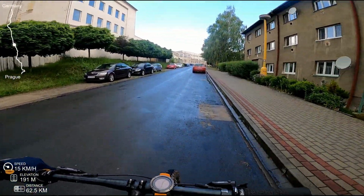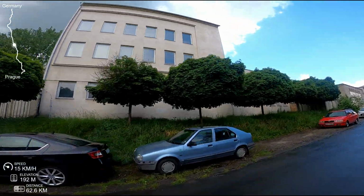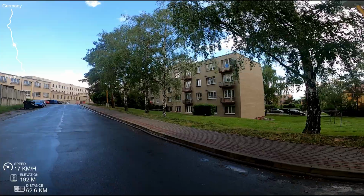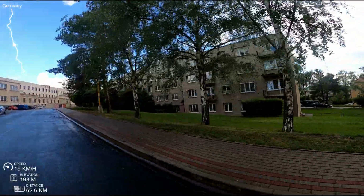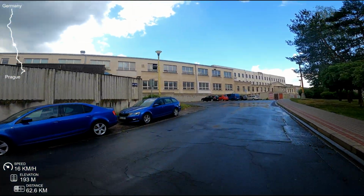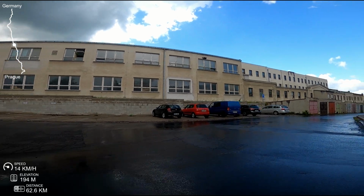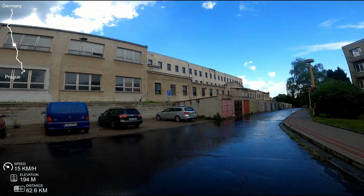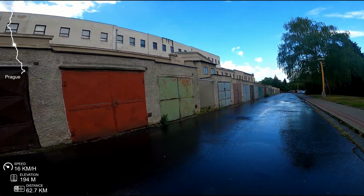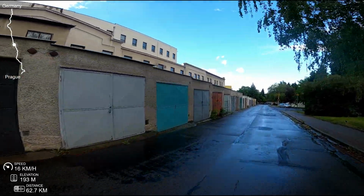Well, this is probably one of the more communist looking places I think I've been to in the Czech Republic. I've been riding through this town for a few minutes, and every house is just these sort of blocks here. It's not like this in Prague and a lot of the other parts of the country, but yeah, this is super brutal, and everything's kind of the same. At least they have the different colors of the garage doors, but that's about it.